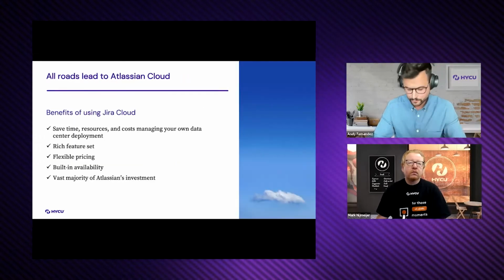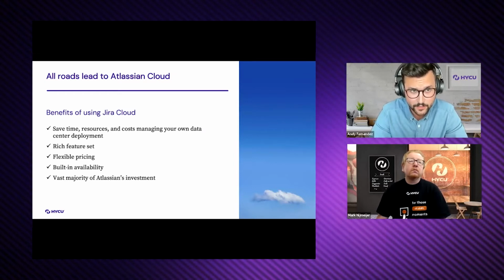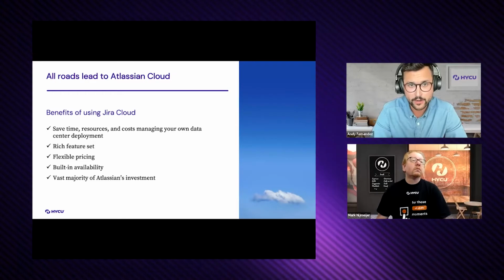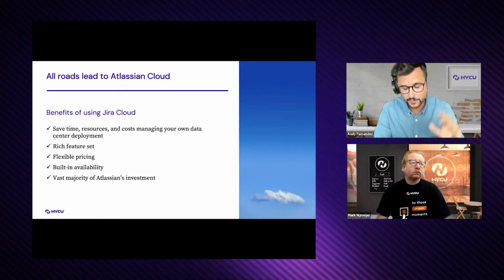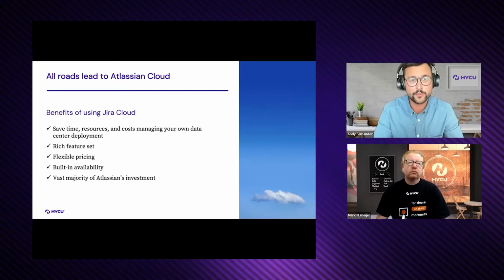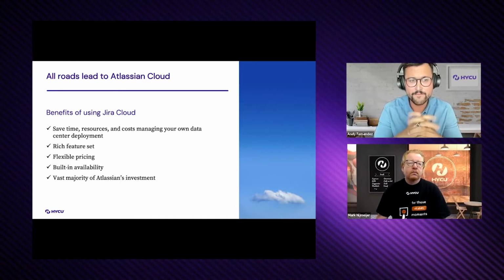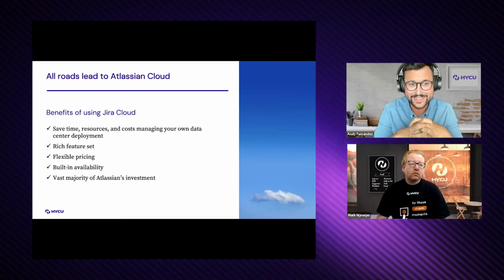So let's get started. The reason that we're really here today is because of the dominance of Atlassian Cloud. We know that all roads lead to Atlassian Cloud, whether you are already using it yourself today, or you are a data center user and are exploring the value of the cloud. It's very easy to understand why so many folks are moving over to Atlassian Cloud, specifically when we talk through around their Jira and Confluence deployments. First and foremost, it's the same value prop that you get with infrastructure as a service and other major SaaS companies. You're able to save the time, the resource, manage the costs of managing your own data center. You get to offload all of that responsibility, all of those costs over to Atlassian Cloud.